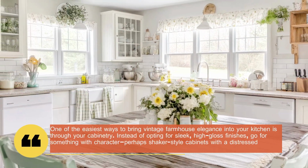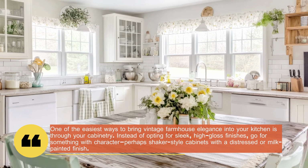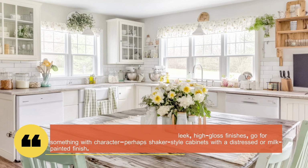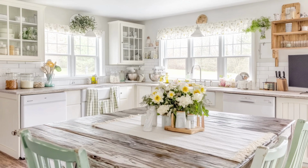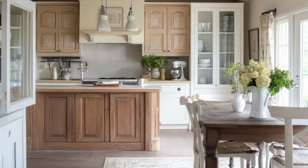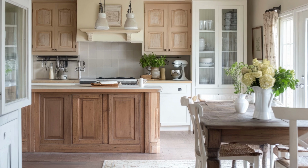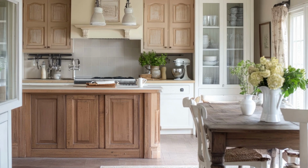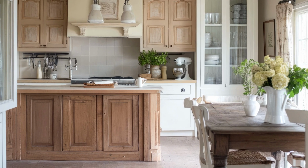One of the easiest ways to bring vintage farmhouse elegance into your kitchen is through your cabinetry. Instead of opting for sleek high-gloss finishes, go for something with character. Perhaps shaker-style cabinets with a distressed or milk-painted finish. Soft, muted tones like warm whites, sage greens, or dusty blues work beautifully in this setting.